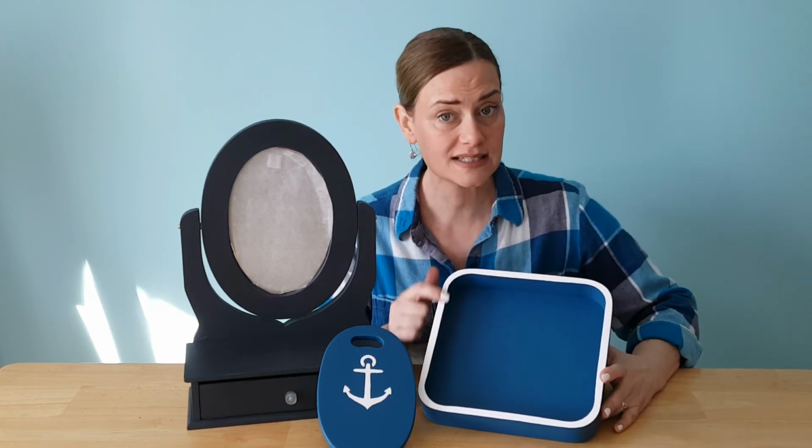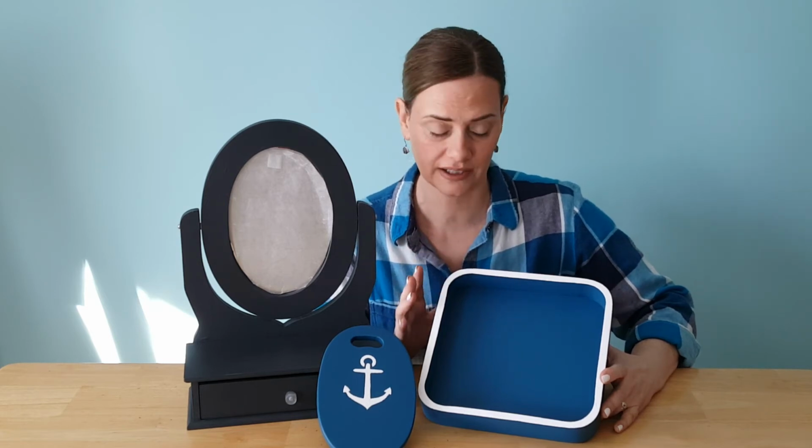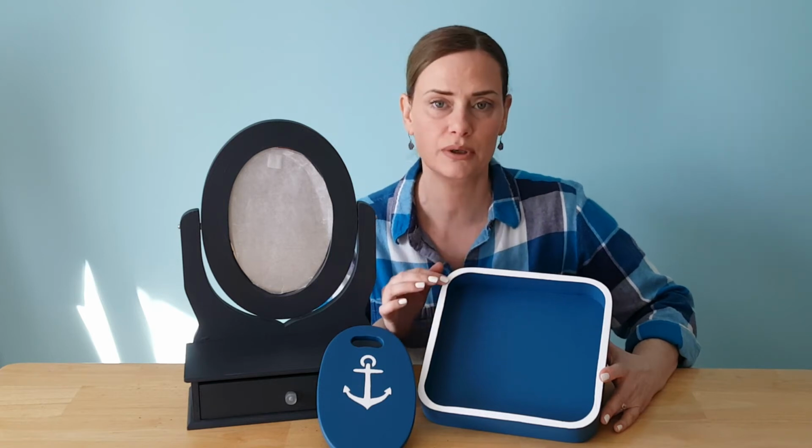I had originally started out with silver for the edge here, and that paint was just horrible. It looked terrible over the blue. Nothing like I had envisioned, so I went with the white after doing the anchor, and as soon as I put this on, I knew it was absolutely the right choice.